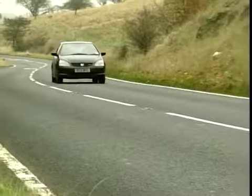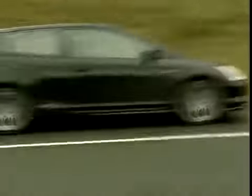It's also much more like an old-fashioned hot hatch in terms of the interior. We've got gripping bucket seats. The driving position is great. I feel really in control when I'm getting a bit of a shift on.